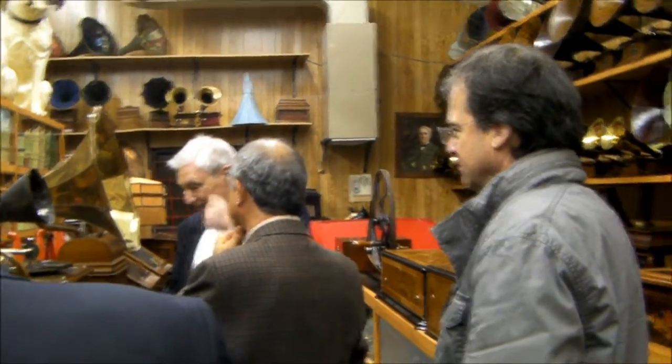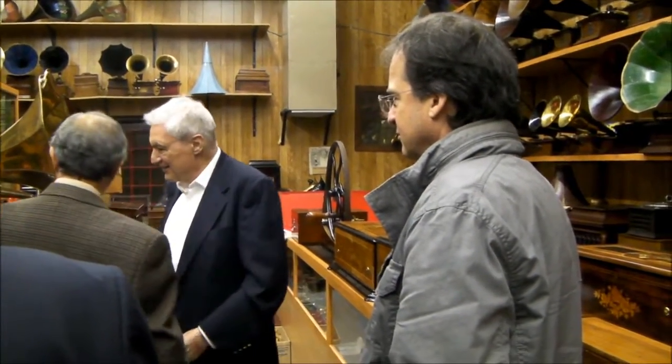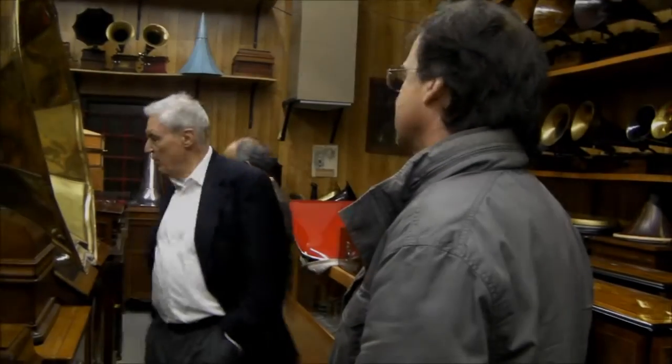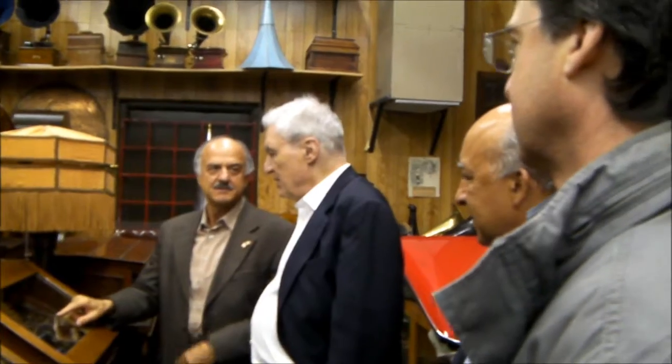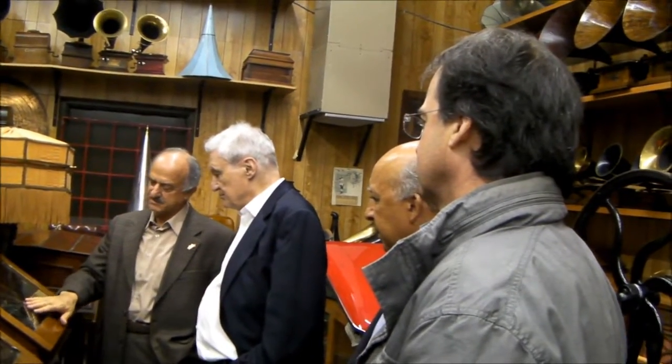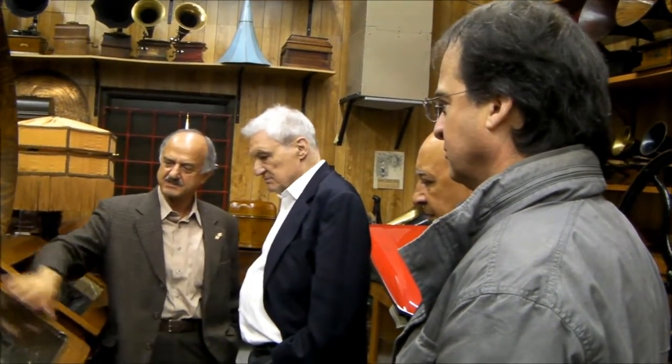Now, this is a machine as well. This was made in Switzerland. They made 2 models by the Bayard company. Let's go this way. These are made by Regina, the music box company. They made this one here, which is called a Hexaphone, which plays 6 cylinders. Is it a coin operated machine? Yes, this one plays the 4-minute, this plays the 2-minute, and this has to be restored.